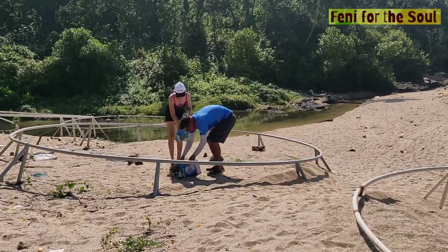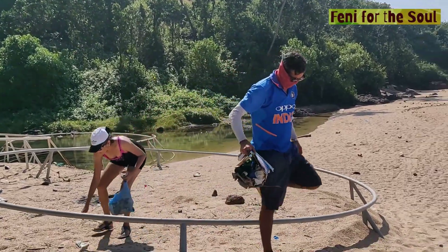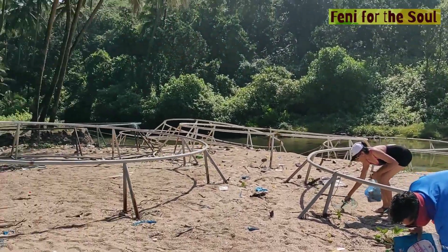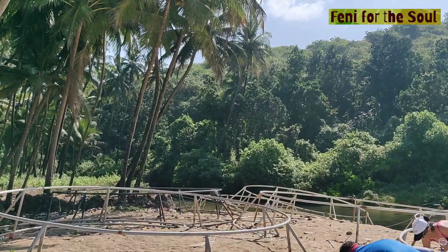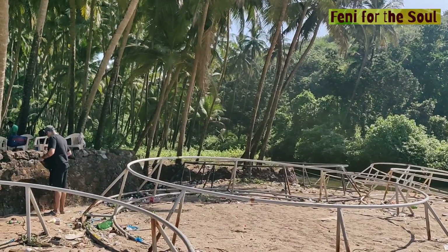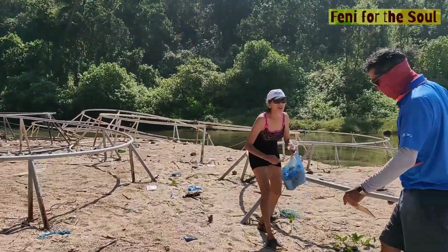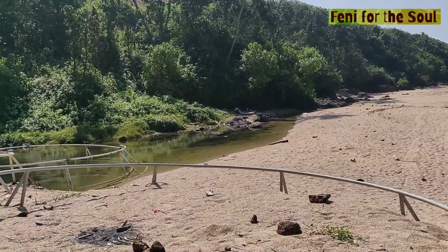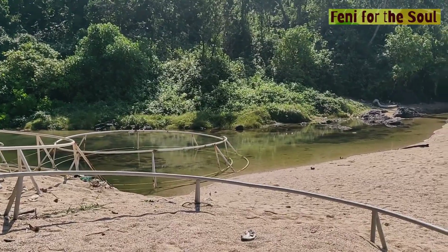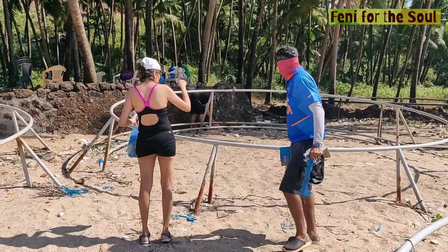Here's more footage to see the kind of trash that is there, and that our team is collecting. Such a lot of trash. It's such a scenic place, but we as a people, whether we are tourists or we are locals from Goa, we just don't care. My friend Nipun just told me, see how pretty this stream is, but then look at the trash on the sand. Very, very, very sad.